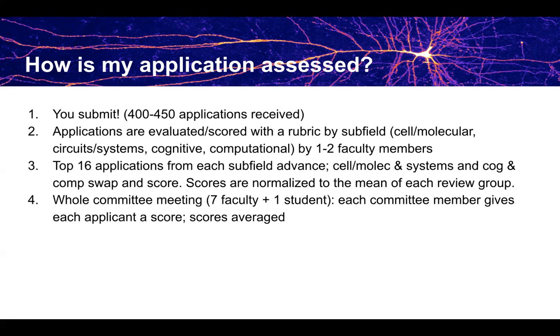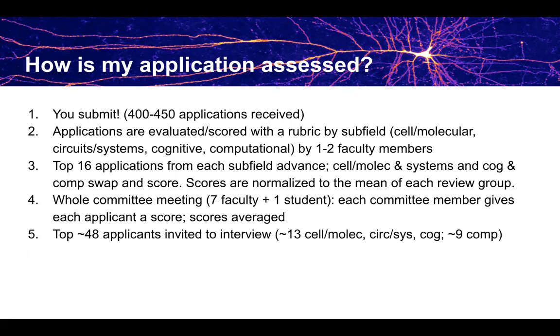There's a whole committee meeting, which is 7 faculty and 1 student member. Each committee member will give each applicant a score, and then all of those scores are averaged. And there's this whole discussion, and I think it's not entirely based on score. There's some discussion and advocating for certain applications that goes on in this committee meeting. The top about 48 applicants are invited to interview. I believe, again, this year they will be online interviews.